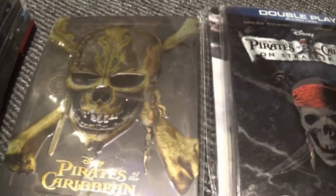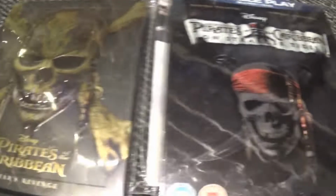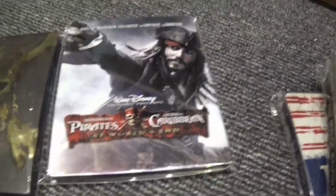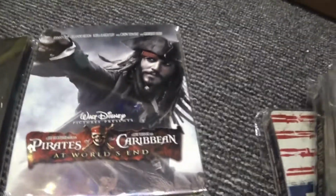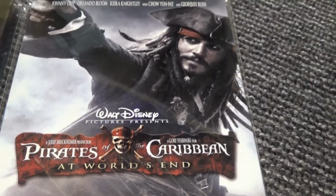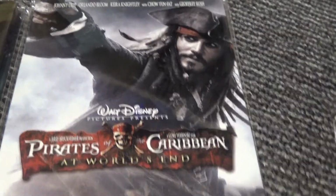And then we go on to the last two Pirates of the Caribbean. Pirates of the Caribbean steelbooks tend to all look the same. They've all got the skull and crossbones on them, except that one. I was about to say they all look the same, but then that one. So that was the third one, At World's End, the worst one. Peanuts and giant women, and it's just terrible.